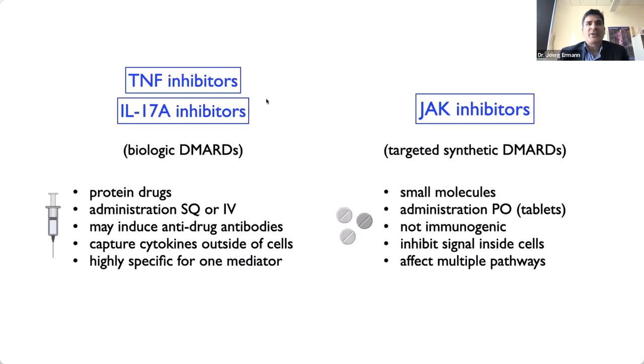The TNF inhibitors and the IL-17A inhibitors that we currently have available are protein drugs. Because of this, they have to be given either as a subcutaneous or an IV injection, because if you eat them, our guts will digest the proteins and we cannot absorb these medications into our body. Because they are proteins, they may also cause an immune response, and this immune response can lead to the formation of anti-drug antibodies that can then inactivate the drug after a period of time once the drug is started. That can be an issue with long-term treatment using biologics.